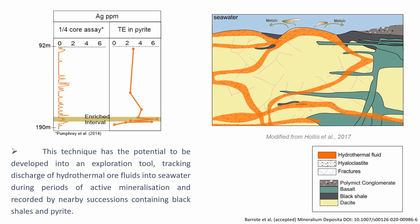In addition to that, this technique has the potential to be developed into an exploration tool by tracking the discharge of hydrothermal ore fluids into seawater during periods of active mineralization. And then this increase of metals is recorded by nearby successions that contain black shale and pyrite. Because trace elements are concentrated in pyrite, fluctuations in this metal content are much better observed when compared to a regular quarter core assay, which is a common technique applied by the mineral industry.